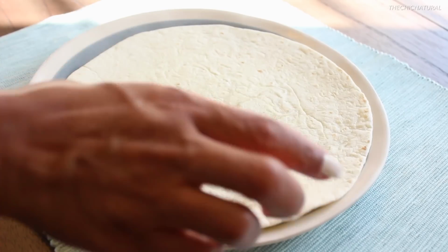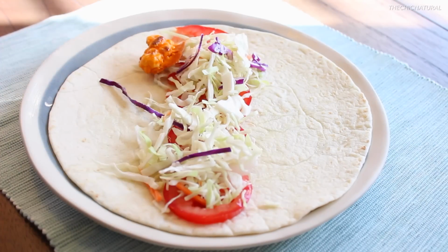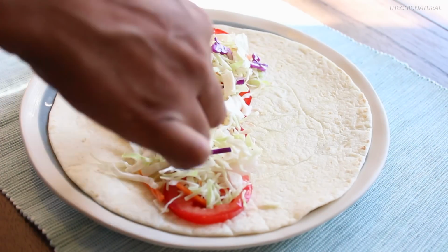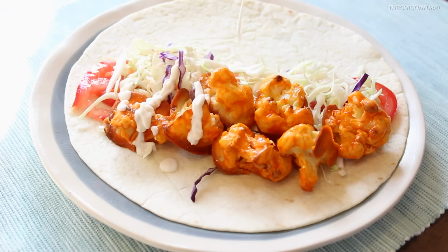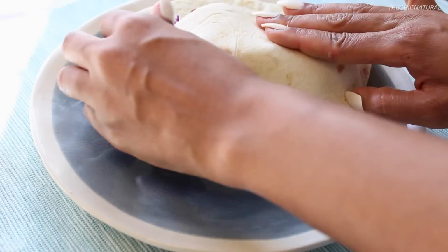To make the buffalo cauliflower bites that are going inside the wraps, I have a full recipe for how I make those on my blog, and I'll link that below if you want to check that out. Then I just take the tortilla, put the buffalo cauliflower in, the shredded lettuce, the tomato, squirt on some mayo, wrap it up, and that's pretty much it.